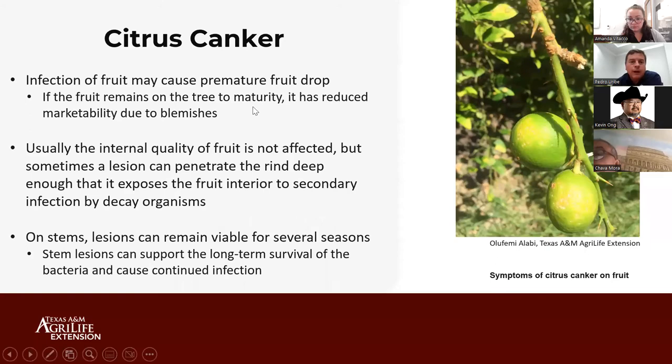As we said, we can have premature fruit drop. It causes reduced marketability due to the blemishes. The lesion can penetrate deep enough and that exposes the fruit interior to secondary infection and decay organisms. And the lesions can remain viable for several seasons, which is a problem.